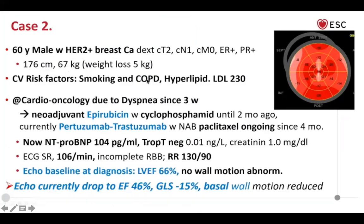He is a smoker, has COPD. Hyperlipidemic, LDL is 230. He went to the cardio-oncology clinic due to dyspnea since 3 weeks. He had neoadjuvant epirubicin, an anthracycline, with cyclophosphamide until 2 months ago. Currently, he is on 2 anti-HER2 therapies.